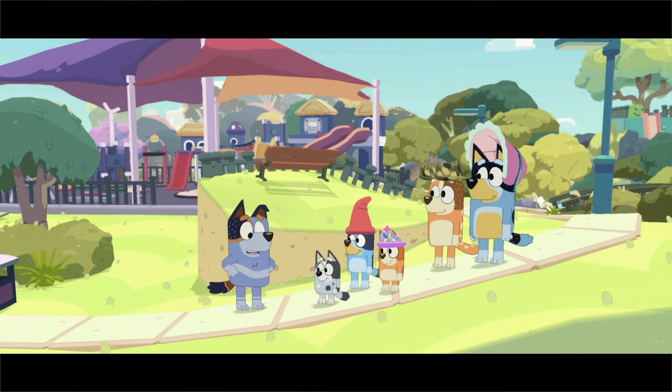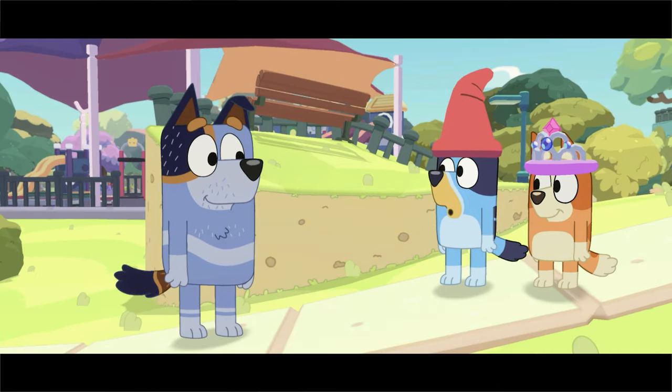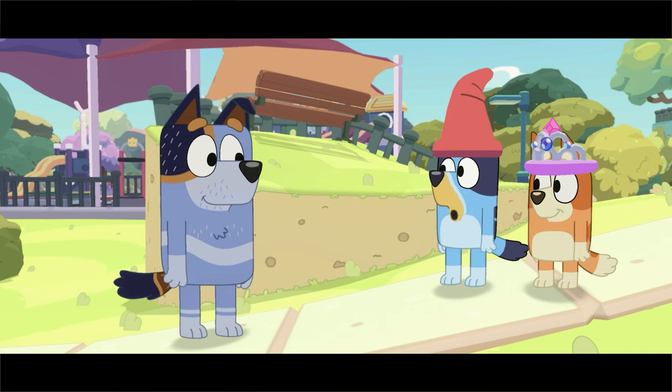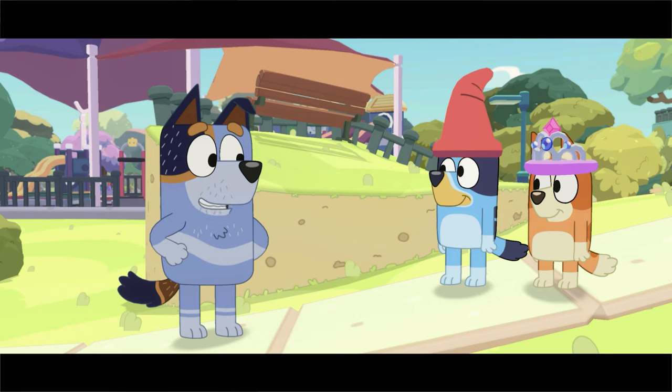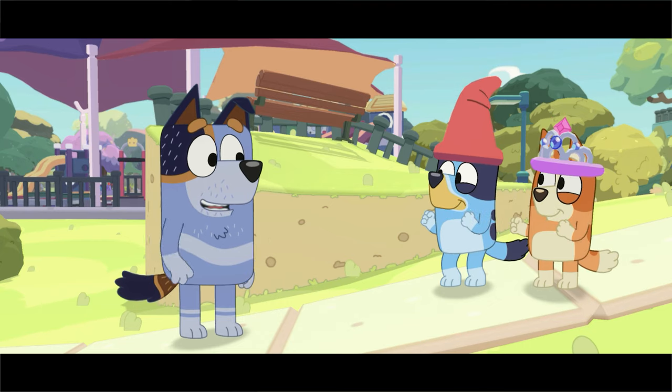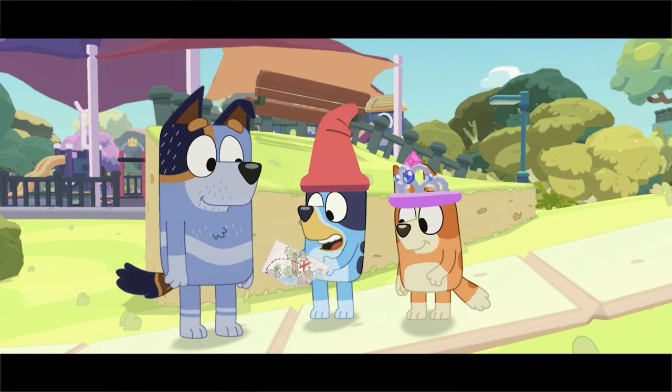Let's go, Muffy. We got to get back for lunch. Okay, Dad. Oh, girls. Was there anything you wanted to ask Uncle Stripe before we go? Oh, yeah! Uncle Stripe, do you remember making a treasure map when you were a kid? Remember? How could I forget? I still keep it with me in my wallet. Really? Here, have a look. Wow.